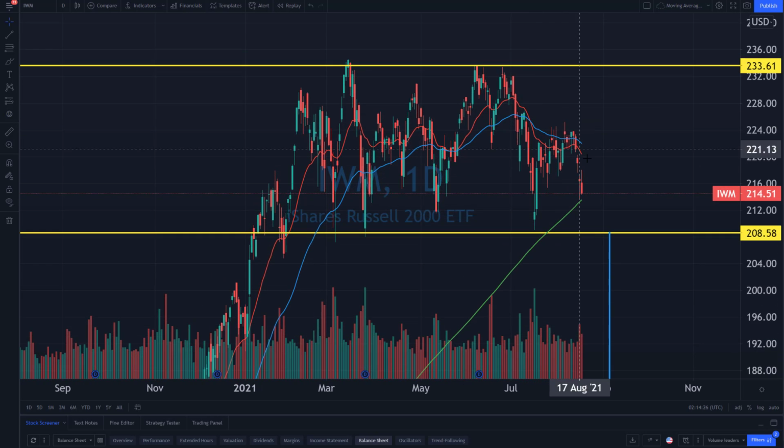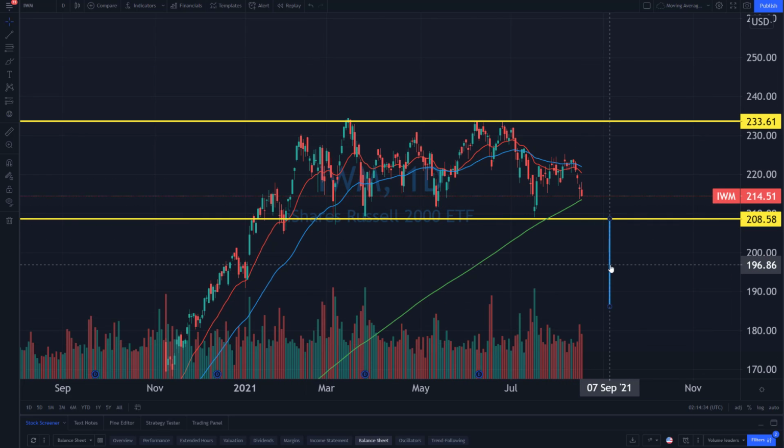So we'll start off here with the Russell, the smaller cap companies. They took a dive in the trade. We're back down to the daily 200 here, still trapped in the overall range.